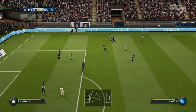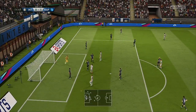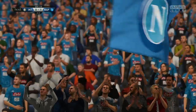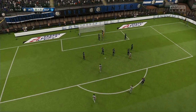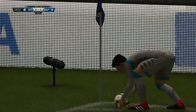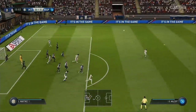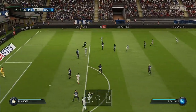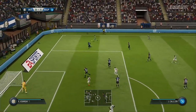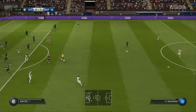Now he can cross it. Looking for teammates in the middle. Oh, that's good defending. Inter's defenders back in place for this corner. In goes the corner. Cleared away, well away from goal. Allen. Here's the chance to get in the cross. It's a good cross, and they get it away.